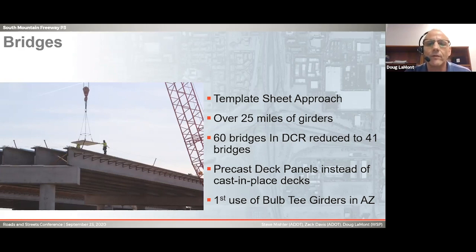So for those of us that have done ADOT projects, you recognize that each bridge package stands alone, and you repeat a lot of sheets, get repeated over and over and over again. So we did this template approach whereby we created a standard set of details, and we would just refer to them as a part of building the project, and that allowed us not to have so many multiple sheets of the same sheet, that has a tendency to introduce error.